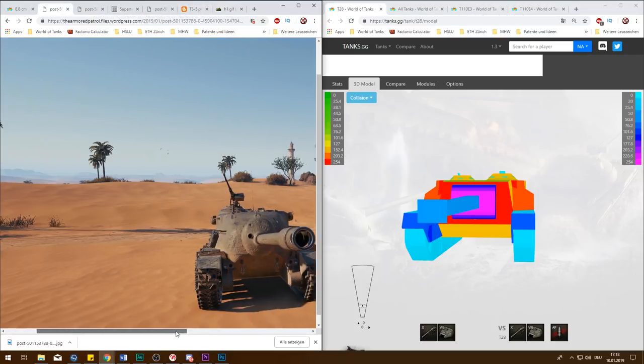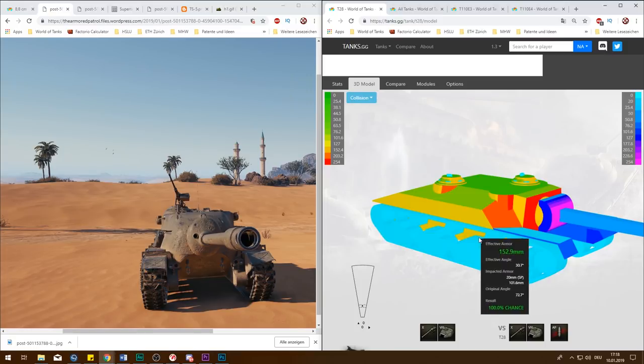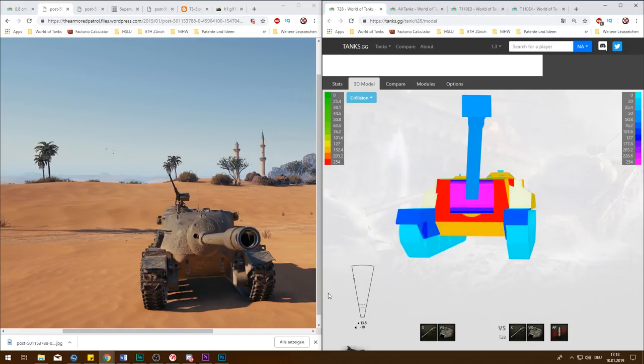So yes, probably all around here. Probably this part here would be 260 and around here 203. Most likely how it would be here, or maybe something a little bit less strong, like 150, 127, something like that. The lower plate, as already said, I do not know what Wargaming is going to decide on.